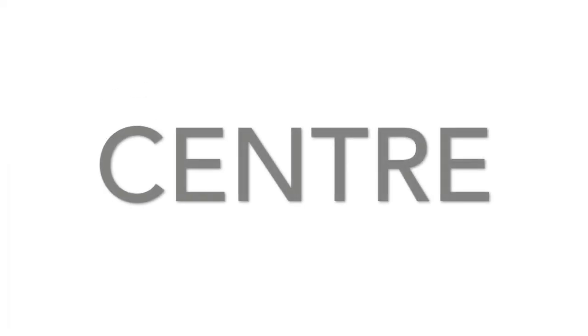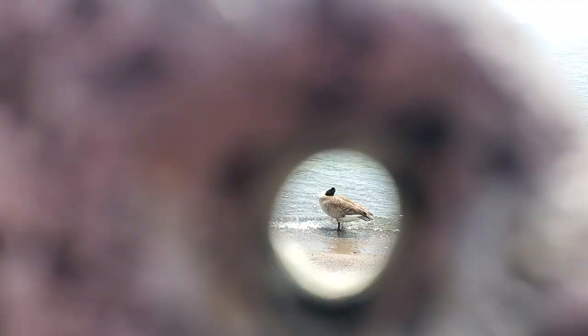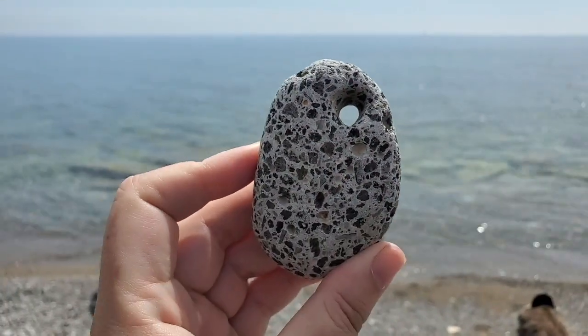Hope you enjoyed this. Let's go. Okay, so we are starting with the center, which essentially means kind of like the central Toronto area. And the first thing that I want to suggest is Tommy Thompson.